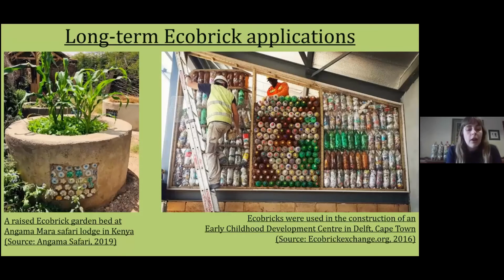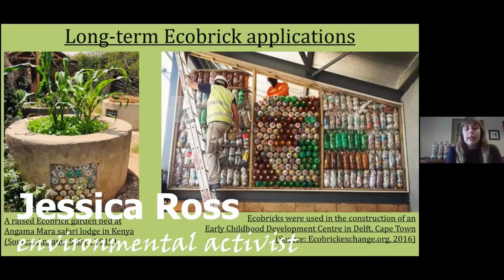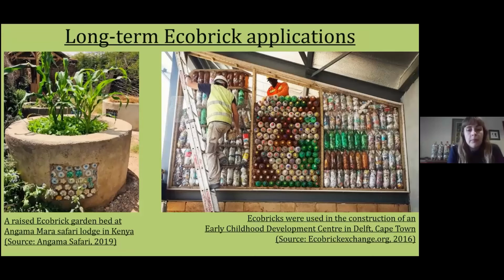In the second photograph is another one of Ian Domasa's Ecobrick projects. This Ecobrick wall that you can see being built here is part of the newly built Early Childhood Development Centre in the impoverished township of Delft, which is in Mitchell's Plain in the city of Cape Town. The success of the Ecobrick project is said to rest on a combination of community involvement in making the Ecobricks and environmental education for the youth in the community.